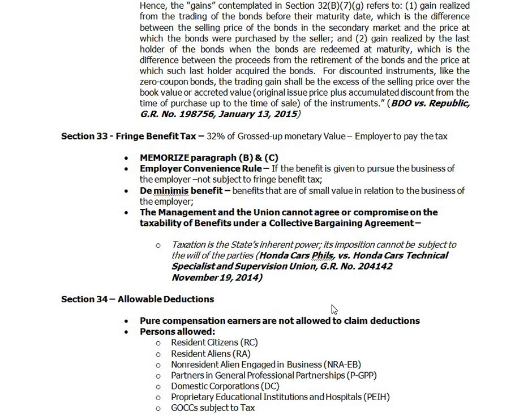Okay, so we now go to the fringe benefit tax. This is under section 33 of the NIRC. Just remember that this is a tax on employers. This is not a tax on employees. It's the tax on employers, 32% gross up monetary value.